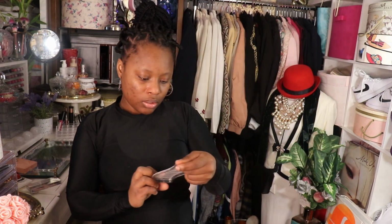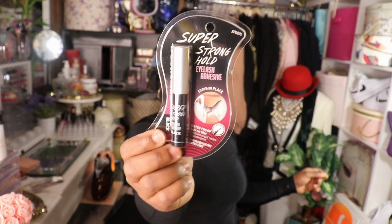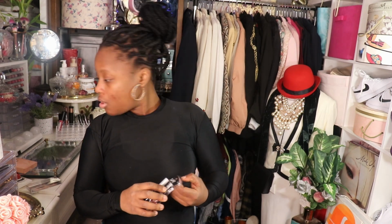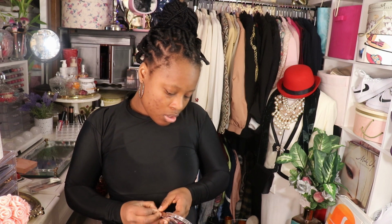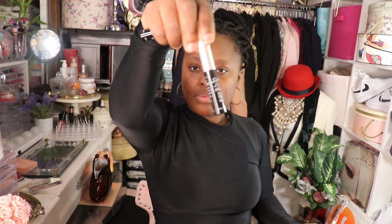And last one so far, I got this lash glue right here. I like this one. I've used it before. And I think this is from the dollar store, so you'll see more of this. I've definitely used this before. Yep, because look, I got another one.